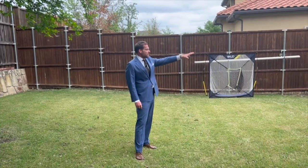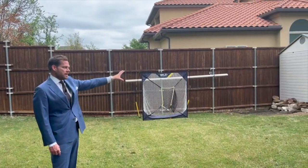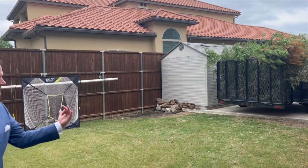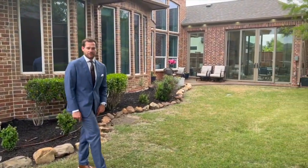Plus, you got this extended area from your driveway if you want to have a storage shed or put a little spot out here for any of your stuff. He's got a trailer back here. You could put a boat out here, your jet skis. It doesn't matter. You got space to do it here at 6365 Francis Lane in Frisco, Texas.